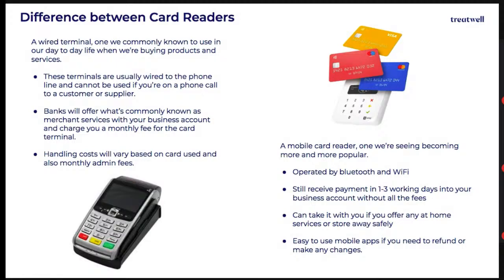Now, banks will commonly offer you what they call merchant services. This is usually linked to your business account, and they will charge you for the terminal plus a monthly fee just to have that set up. And there's also handling costs, which vary based on the sort of account you have and the amount of revenue you're turning over, and there's also admin fees as well. So there's never really a way you can predict how much this is going to cost your business on a monthly or yearly basis. It's like a bill at the end of the year or the end of the month, which is settled with the bank, or they deduct it from what you have in your bank.